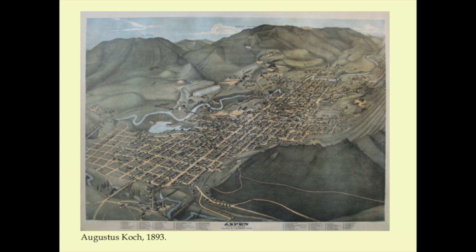The silver boom, or more precisely its collapse, played a role in another Colorado bird's eye view, this image of Aspen from 1893. Founded in 1879 as a silver mining town, by the beginning of the last decade of the century, Aspen had 12,000 residents, 6 newspapers, many fine private homes, hotels, taverns, schools, churches, and a theater and opera house. In 1893, the Aspen Times partnered with another bird's eye maker, Augustus Koch, who had previously worked with J.J. Stoner, to create this detailed view of the city.